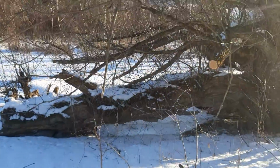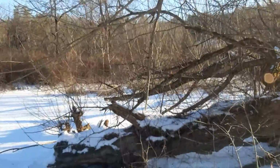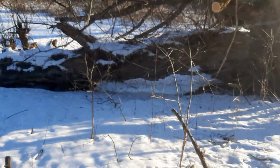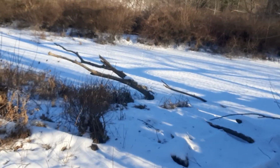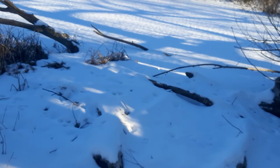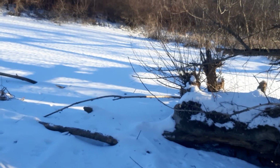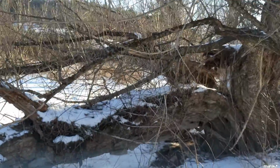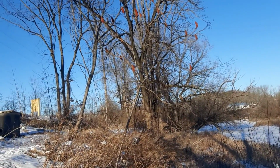Cleaned this up since my last tour video. I came here one day and the beavers had cut a bunch of this tree up, so I cut it back and it's got a nice area here. It's nice and drivable to walk into towards the water. So I plan on cleaning this up from this tree over to that big clump of trees over there.